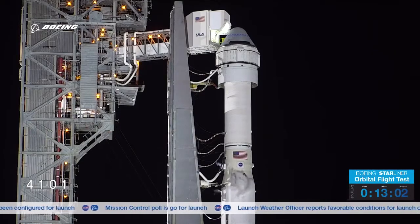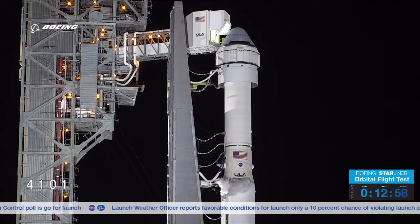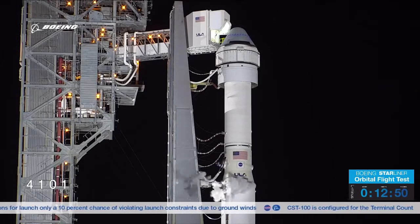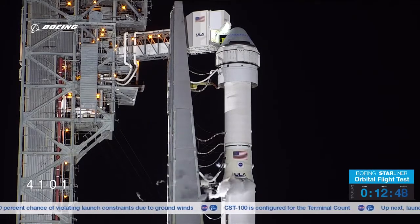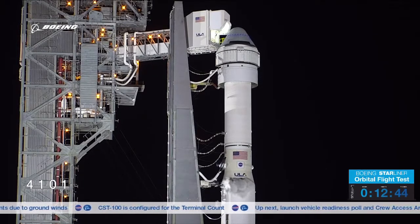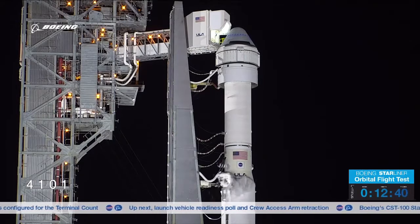So up to this point, if there were crew on board, right before the crew access arm moves is where we'd configure the launch abort system. We'll see it slowly kind of move away, but it can actually swing back to the capsule in under 20 seconds for a less urgent emergency, like if there were a lightning storm coming and the crew had to get off the pad. But really, after that access arm goes away, if they need to get off, they're gonna leave on Starliner.